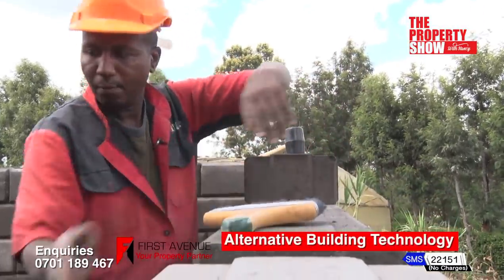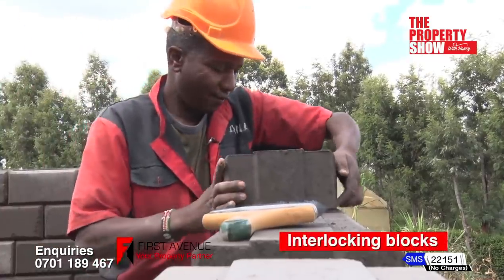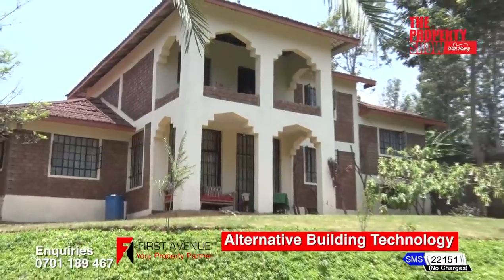This is a 3-bedroom house, and it can use like 3,500 bricks. So you can see if we are 2 fundis, we can lay like 1,000 bricks a day. That means in 3 days' work, the building will be up already.